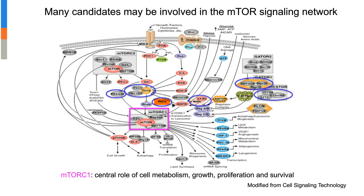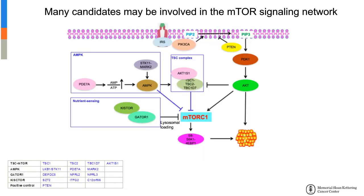All of them are potential negative regulators of TORC1, which integrates intracellular and extracellular signals and plays a central role in cell metabolism, growth, proliferation, and survival. And here is a simplified cartoon of what we saw from the screens. TSC1, TSC2 complex acts as a GTPase activating protein, GAP, for the small GTPase Rheb, and it is a critical negative regulator of TORC1 by stimulating the conversion of Rheb-GTP to inactive form Rheb-GDP.